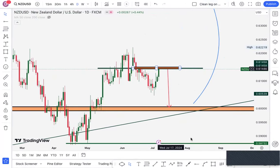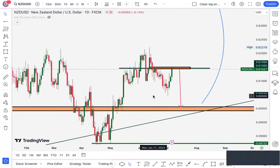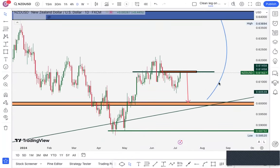Your first level target should obviously be the demand that was created around the 0.60769 region, and then if that level doesn't hold, we have another demand level at 0.600, which is also a rounded figure. So you may actually consider these two demand levels to go long here. But for me personally, I would prefer to see this guy drop all the way to 0.6600, and then we can rally from here.